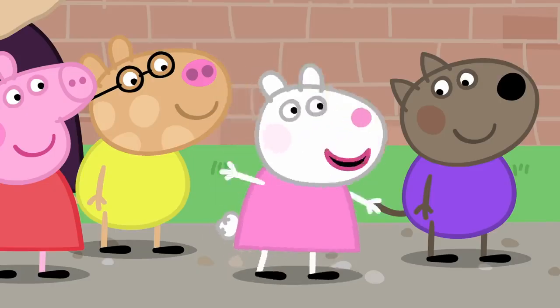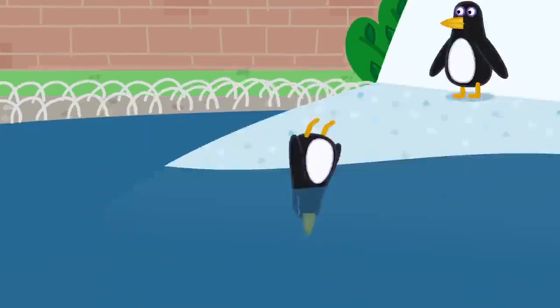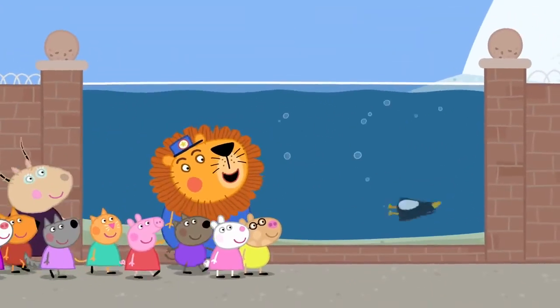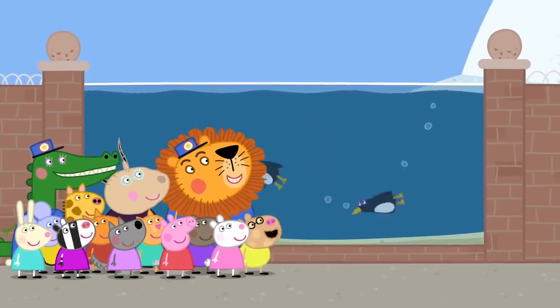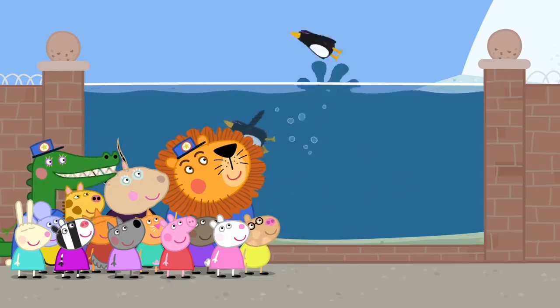And waddling. And they like to swim. If you look through the glass wall, you can see the penguins swimming underwater. Wow! They're really good at swimming. Yes, that's why we have this fancy pool for them.